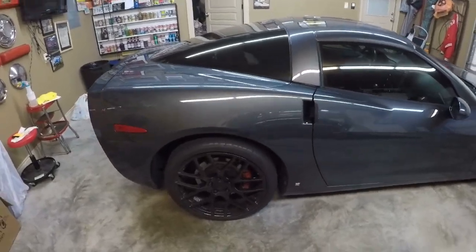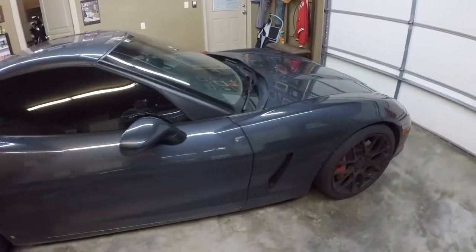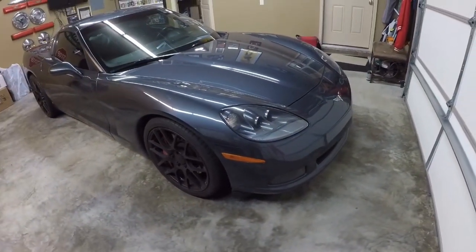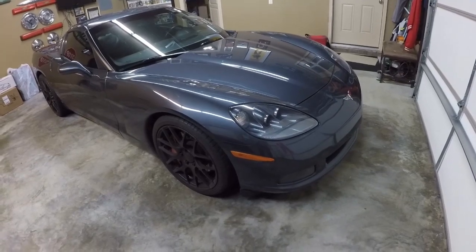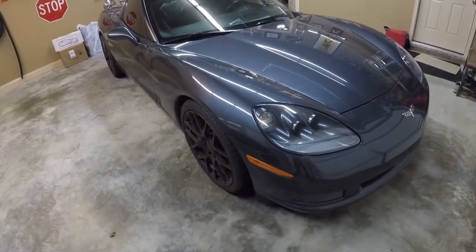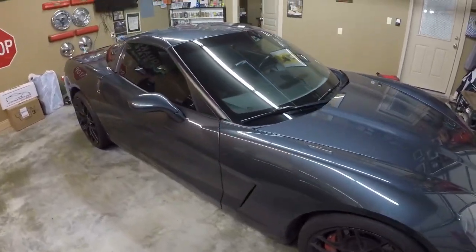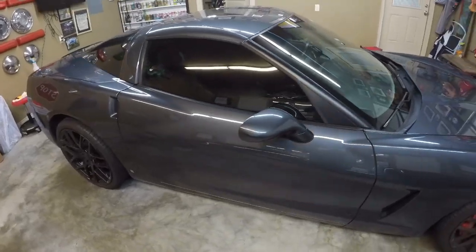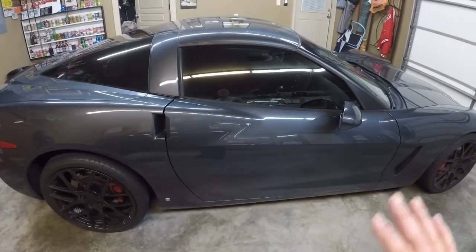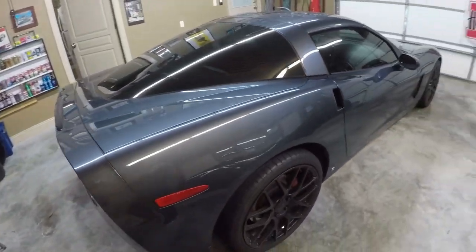So very excited to announce that I actually have done that, and we have purchased a 2009 Corvette. It is a Z51 car in Cyber Gray Metallic, very cool. I love this color actually. It's got 74,000 miles on it, a few scratches and some swirls in the paint and some chips, but that's not unexpected for a car with this many miles, and it's really very solid and generally in good shape. So I am super excited about this.